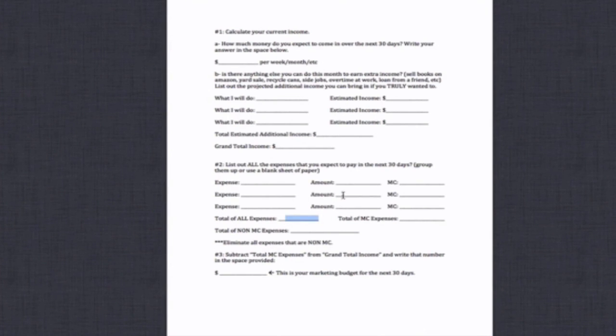Once you've got the total, then you want to go back through that same list, look at your list from a new perspective, and you'll see that there's a column that says MC. What I want you to do is just put a check mark in this column if the expense is mission critical. Or you can write yes or no, doesn't matter. What I mean by mission critical is, is it something that you absolutely have to have to live? Rent, utilities, those things are mission critical. You've got to have them.